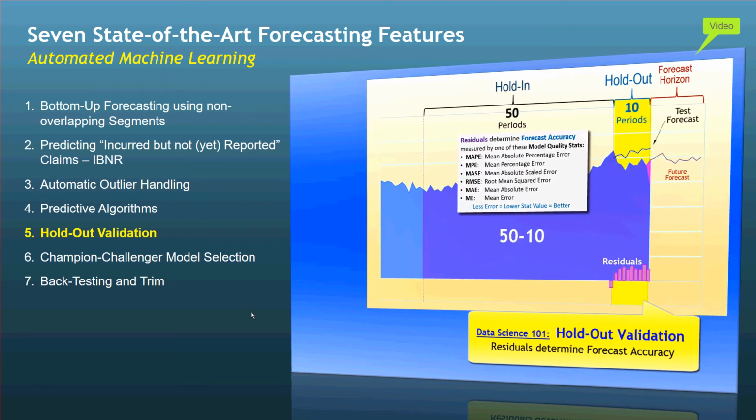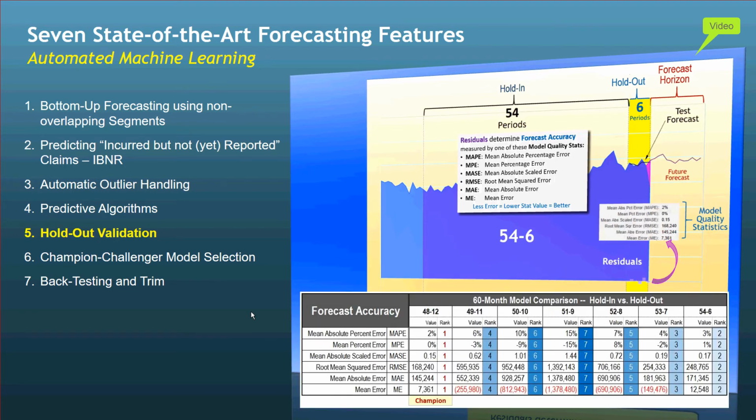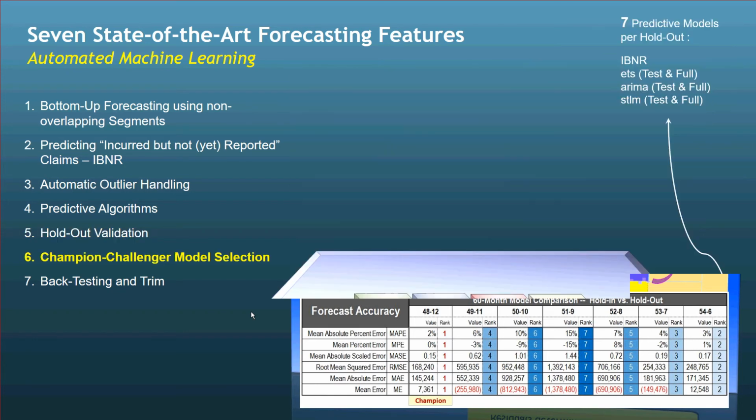These residuals can be rolled up into model quality measures that basically average the sum of the residuals, or average the sum of the absolute value of the residuals, or do something along those lines. There are actually 6 different forecast accuracy measures, and users can pick their favorite easily using a simple function parameter. Now, for each hold-in, hold-out combination, we have a complete set of model quality statistics. In this demo, we have 7 holdout values ranging from 6 to 12, and we can summarize the results in a table like this. The best model will have the lowest values. That's going to be important for the next feature we talk about, champion-challenger model selection.